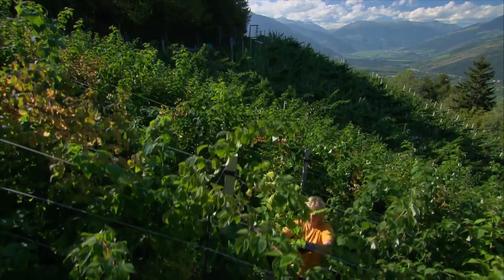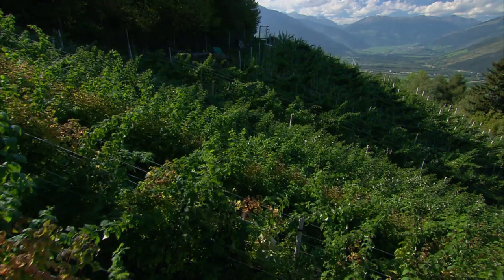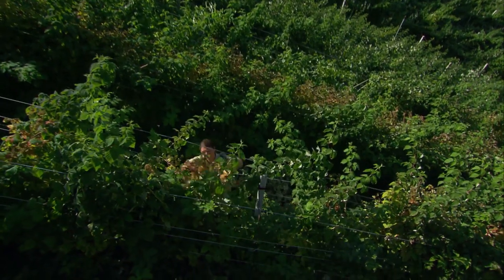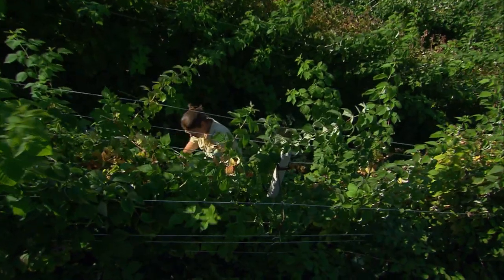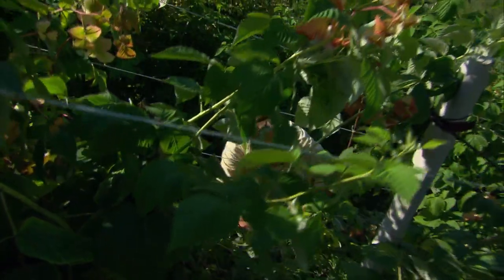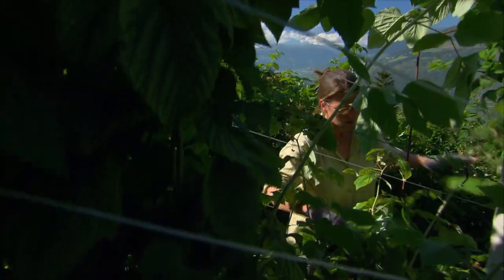South Tyrol is one of the most beautiful orchards in Europe, but raspberries are unusual at such an altitude. After the harvest in summer, the plantation has to be cut back so that the young buds get enough light and grow again the following year. With an area of 2,000 square meters, harvesting takes 2 whole weeks. But Astrid enjoys the work.